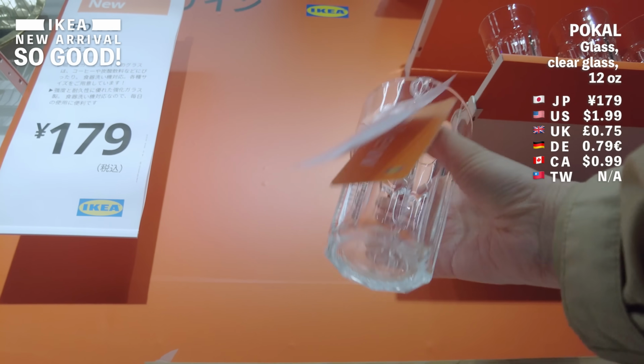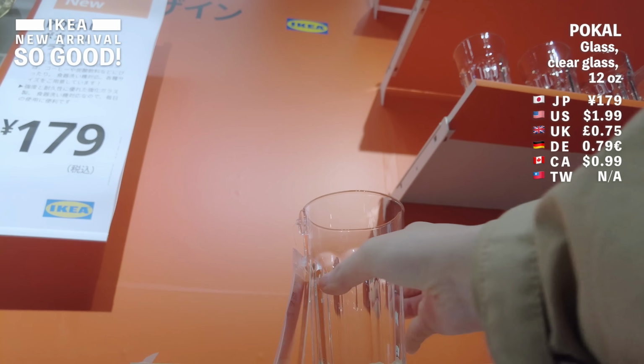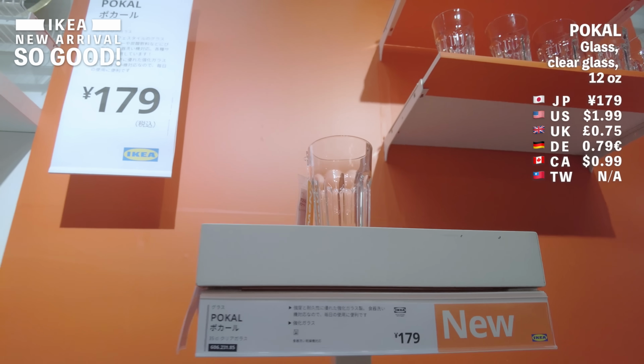This is the large size POKAL glass. It holds quite a lot, as you can see. It's fairly heavy, but because of the design, it's easy to hold.